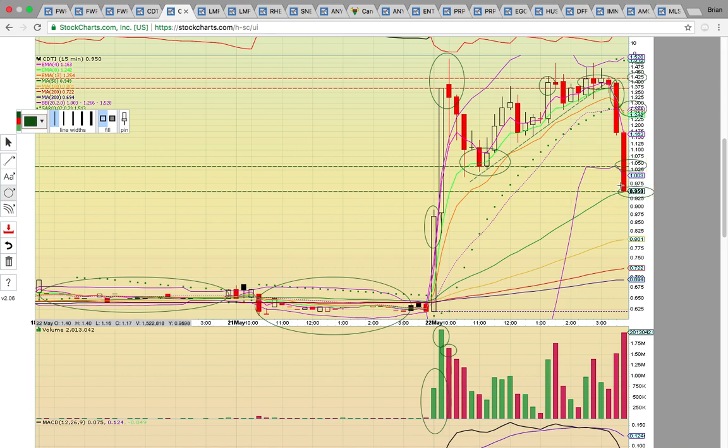It needs to hold that level. If it can bounce off 95, then maybe it could get a run back up to that middle Bollinger Band and get pushing higher again. If it drops below 95, that's going to be a red flag, and you could see 80 tested. That's the 100 simple moving average, or you could see it come down here and test this 87.5 level.